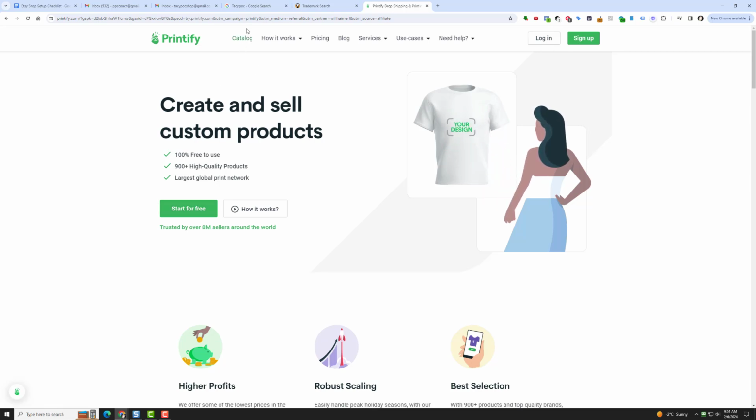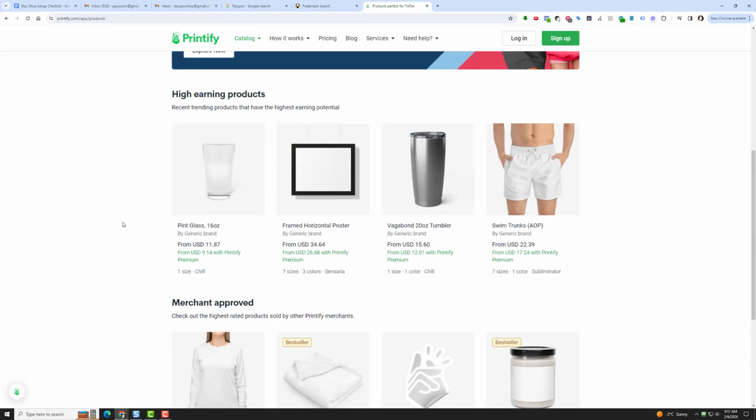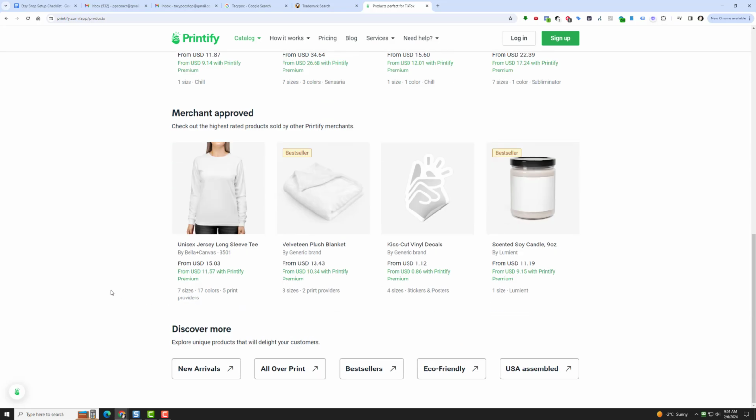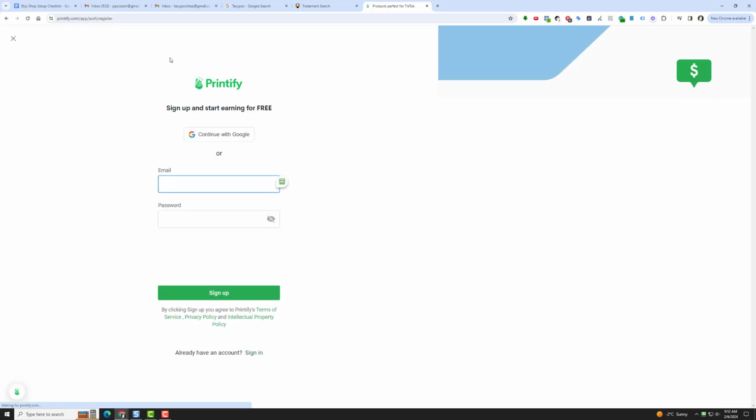I'm going to do start for free, and I'm going to use them because in the catalog, if you notice, they have a whole ton of products that are really good, and they're super popular. So I can do tons and tons of different products, which is good. Now I'm just going to be doing one product on the shop, which I'll reveal soon. Well, you're going to see it soon, but it's going to be a one product shop because I want to keep it, it's Etsy. So you can't really go beyond that. Like if you do print on demand and you open up a general store on Etsy, it's not going to work at all.